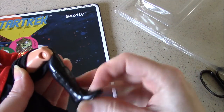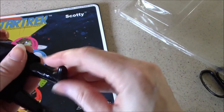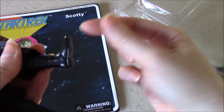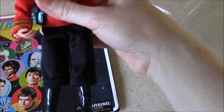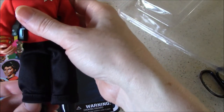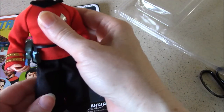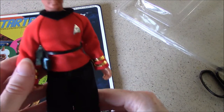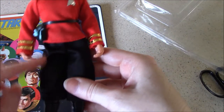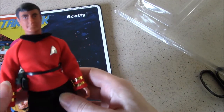He's got his articulation. His boot is basically part of his leg. No ankle articulation. Just the knee that you see there. And the way that they designed these figures was with the short pants, but they're meant to mimic the look of being tucked into their boots, which is what you saw on the TV series. You saw their black pants basically tucked into the boots there.